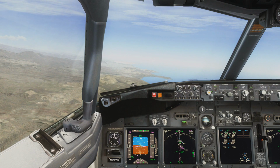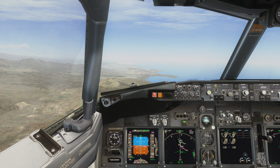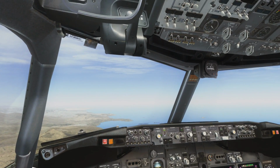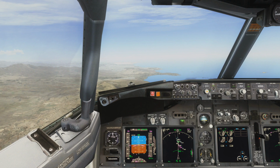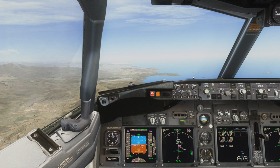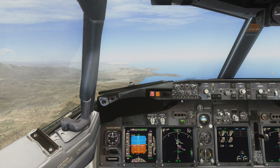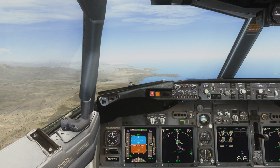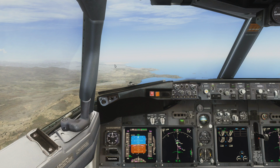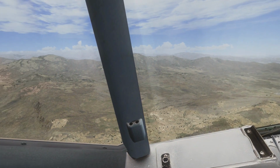Let's see, 154 is the actual heading of the runway. Auto rate set to 2. Spoilers are armed. Landing lights are on. Taxi light is now on. Everything seems to be working good. 30 frames a second. I don't know exactly. I guess it's just on the other side over here. I somewhat remember this because it's just deserty.